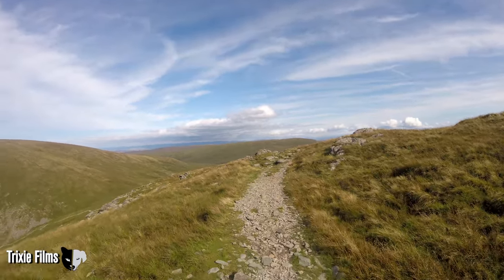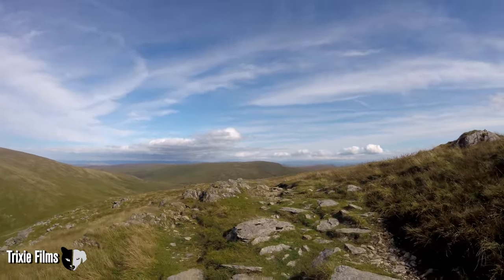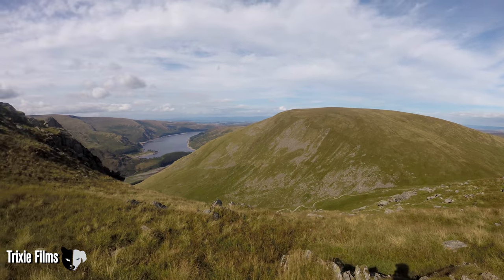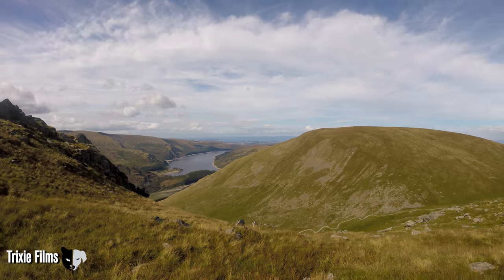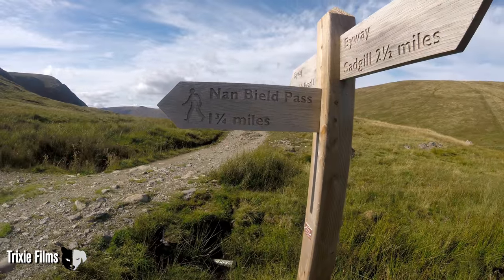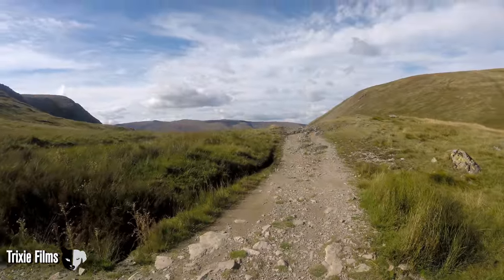Dropping right down off Harter Fell now. Over there's Branstree, I think that's how you pronounce it, and over there is Tarn Crag and Grey Crag, two more Wainwrights. You can see my path down there, not that far back to the car. Okay, see you in a bit. Junction, 1 mile for me, Mardale Head. Nan Bield Pass, bridleway to Sadgill, 2.5 miles. 1 mile for us to go. Oh, lovely breeze.